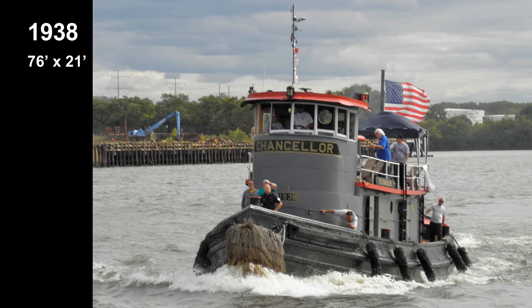Yeah, and I'm beyond my pay grade here, if the hulls are the same or not. Seneca has an interesting history also. It was a big boat, for one thing, to be on the canal, 94 feet long by 26. It worked on the canal until 1984, when it was sold to parties on the West Coast in Seattle.